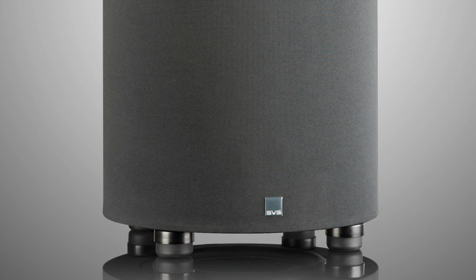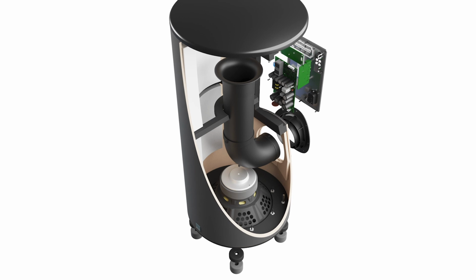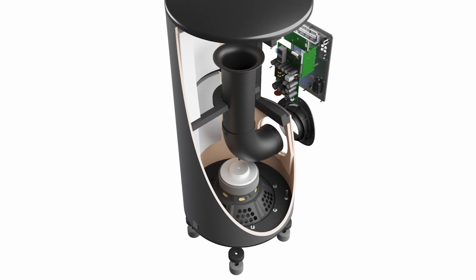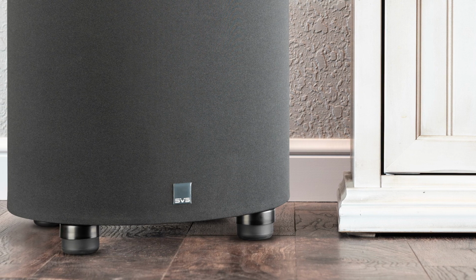For those of you who want the impact of the ported sound but do not quite have the space, SVS offers the PC2000 Pro, which is a cylinder version of the PB2000 Pro. It is about 17 inches wide by 34 inches tall. The PC2000 Pro will set you back $50 more over the PB2000 Pro, but it comes with the SVS SoundPath Subwoofer Isolation System, which in itself is a $50 value.